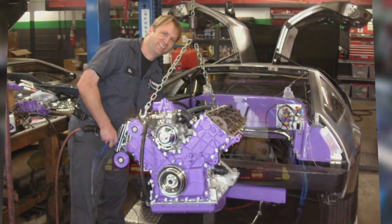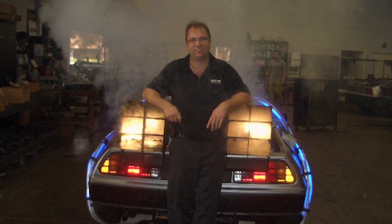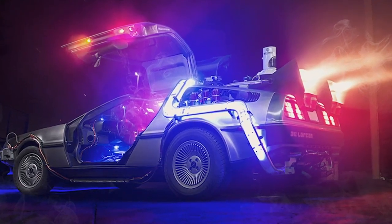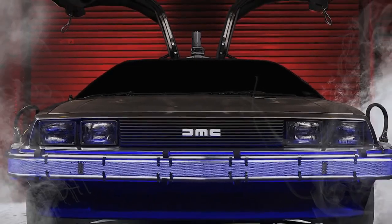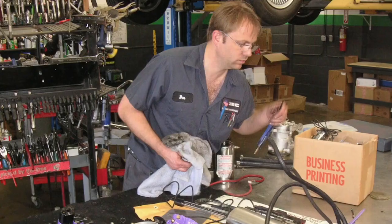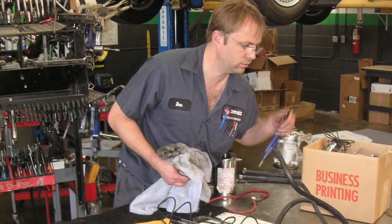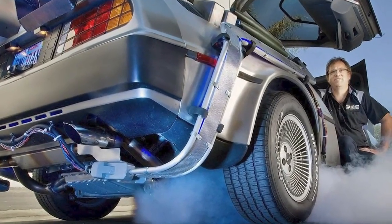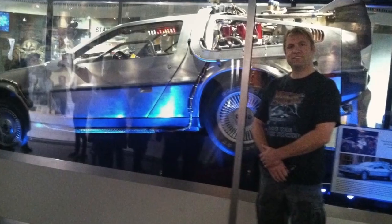He received so much great feedback on his time machine from fans and gearheads that he decided to segue his passion for the movie car into his career. And now, he builds DeLorean time machines for a living. Superfans say he is the best of the best, and though it usually takes him about 6 months to complete a build, we just don't have the luxury of time.